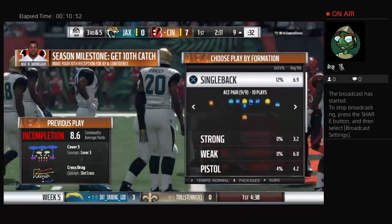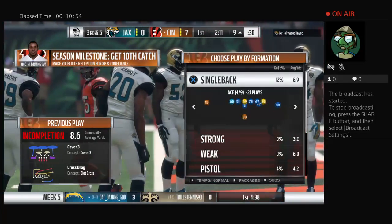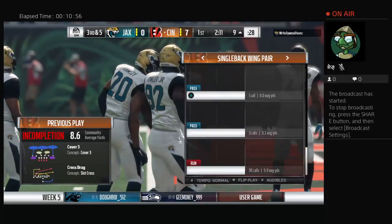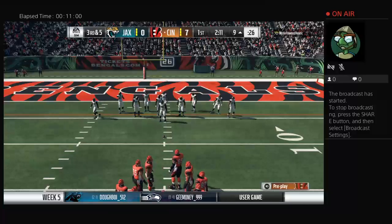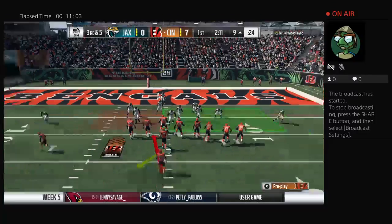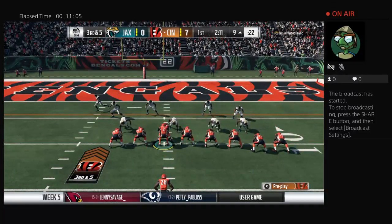That one didn't quite make it to the target, but that's not always a function of the strength of the arm of the quarterback, is it? Sometimes there's just too much pressure there. In any case, the ball doesn't arrive. And on 3rd and 5, this will be the 8th play of the drive.